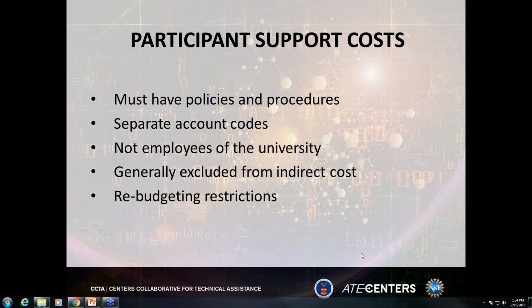If you do include it and I'm reviewing, what I will have to do is ask you to revise the budget, exclude those costs from your indirect, and still keep the bottom line at the recommended amount from the program officer. So those are some things that can actually hold you up. And now the rebudgeting restrictions.